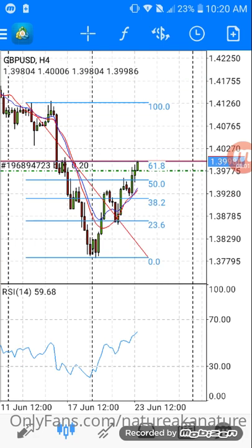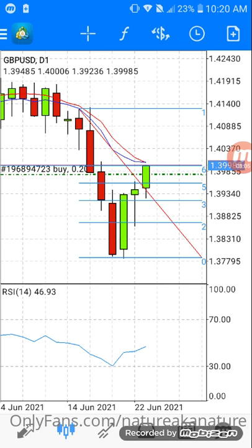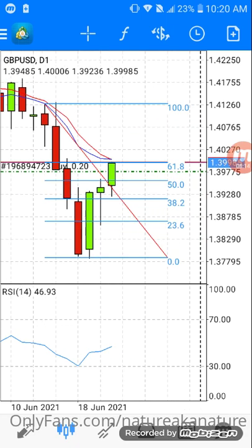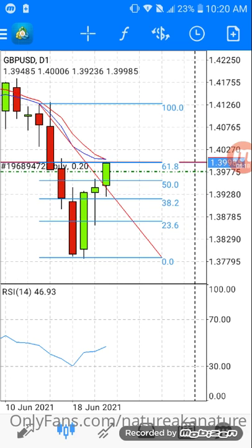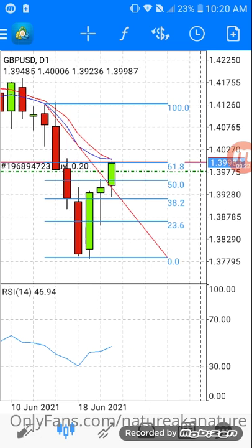So that's all it's really about, just looking at the daily and the 4-hour chart and seeing which way the candlestick is going to form. If it's going to form up or form down. For the last few days, it's been forming down. Now it's forming back up. Or it might just be in a retracement, okay? Because we were in a downtrend. The overall direction of the last couple of days was a downtrend.